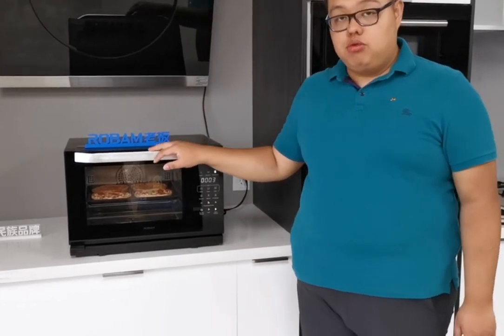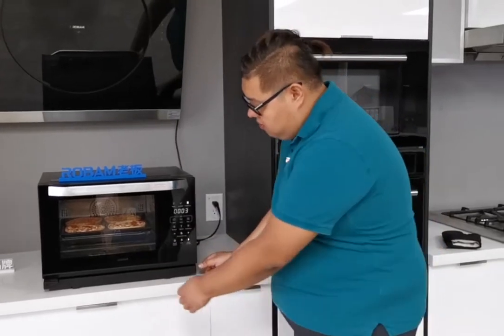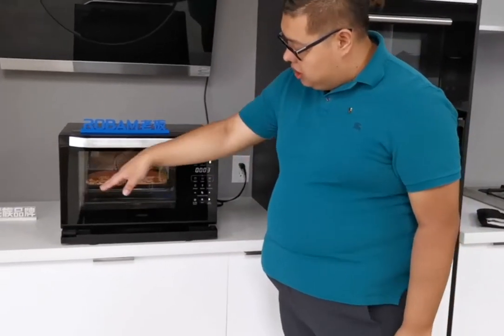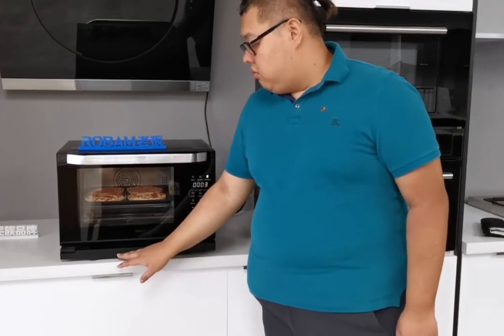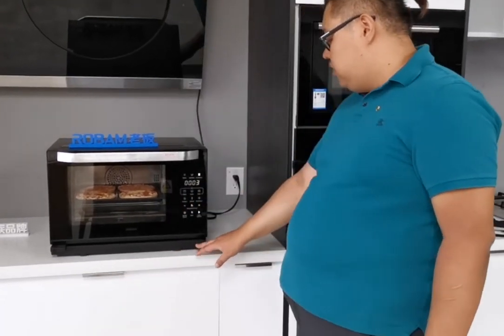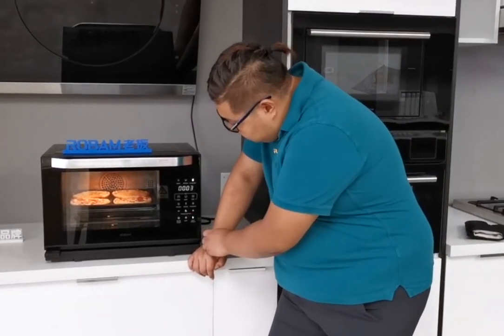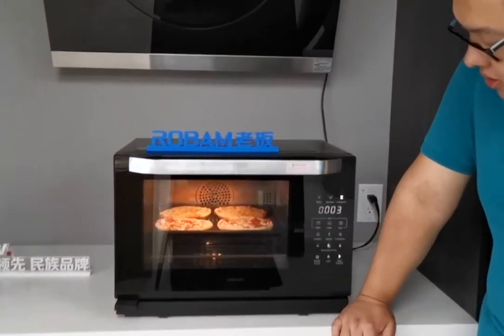It is very easy to do the clean work. Here, this plate, I'm using it to hold the water. So after the steam goes inside, all the water will go down here. We don't need to worry about the water going on the countertop. Here's the light. We can see how the pizza is going.